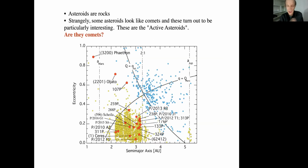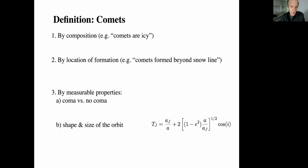So to answer that question, are they comets, we need to know what's a comet. And one of the surprises to me is that different people in the planetary science community, such as it is, had different working definitions of what comets are. So you can imagine these for yourself. What's a comet? Well, you could say a comet is an icy object. It's a thing with ice in it. That's got to be a comet.